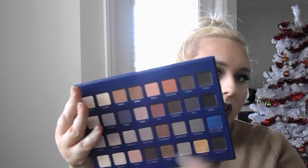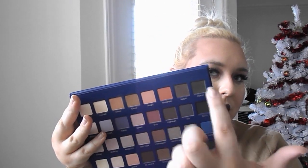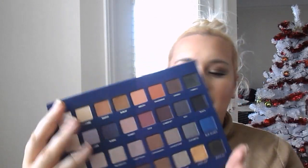So I got the Lorac Mega Pro 2 for Christmas, which is one of my favorite palettes. I've been using it non-stop since I've gotten it, and it just looks like this. And I'm so happy to have it in my collection. I used a few shades out of here today. I mostly use this side.